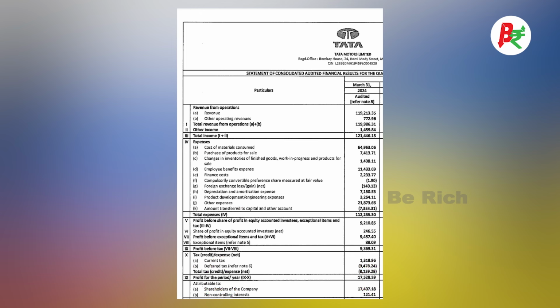So if you actually show the detail of the balance sheet with you, you can see item number 9, it says profit before tax. And it says 9,369. Yeah. Then if you see below that, it says tax credit and expense net. So current tax, it says 1,318. Then below that, you see the deferred tax, which is what I'm talking about. This is a loss which they made. And it says refer note 6.